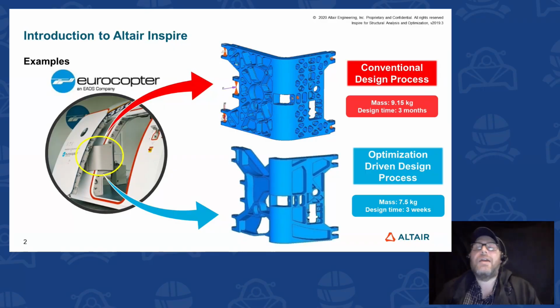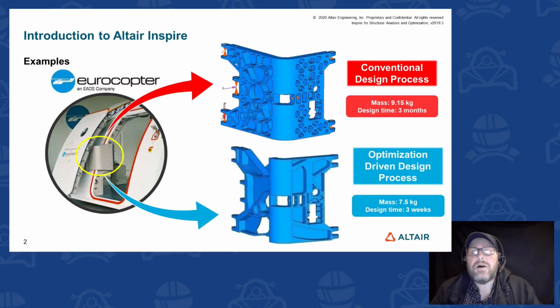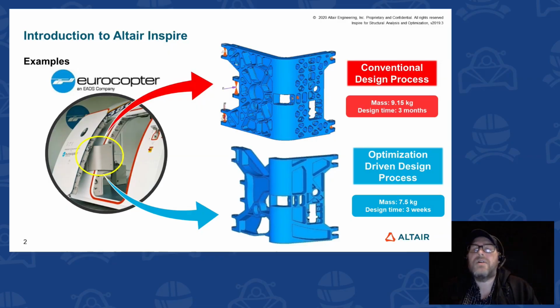This next slide highlights another of the advantages that you can achieve by using Inspire, and that's a reduction in design time. Designing a part takes time, perhaps a substantial amount of time. This aircraft door hinge, using their conventional design process, they ended up with a part that had a mass of 9.15 kilograms, and it took them 3 months to design, coming up with original concepts, running it virtually through testing, perhaps even physical testing, determining problems, coming up with new designs. It took them 3 months to do it.